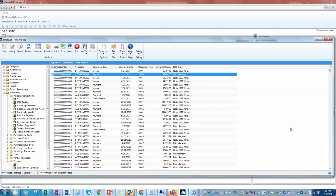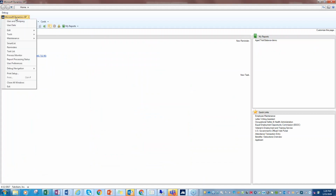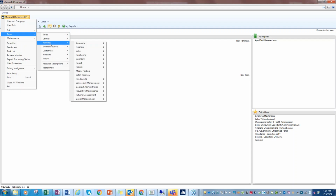So I see a couple more questions coming in. Thanks, guys, for putting some questions in. One of my favorites here, Karen, is asking about how do you adjust that printing, when the 1099s just aren't printing correctly. Great question, Karen. Let's just take a quick peek at that as well, because I know that's one that a lot of you struggle with.